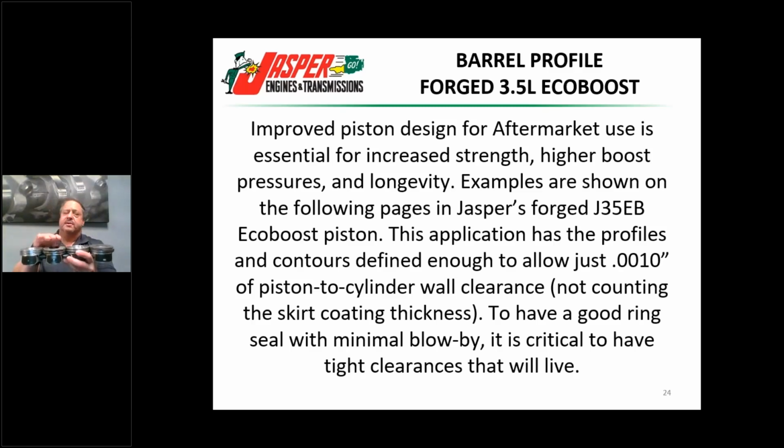We continue, we get cores, and these are broken the same way too. So in the latest version, they actually put a steel ring-carrier insert in the top groove, exactly like a diesel. So that works really well. You're not going to have a second ringland breakage.